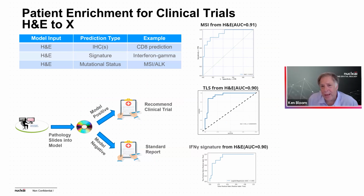We can also do things like patient enrichment for clinical trials, especially those trials that are largely dependent on a molecular test that take time, effort, energy, and cost to actually perform, with time and cost being the 2 strongest factors. So for example, we've been able to create H&E models that predict all sorts of things, from immunohistochemistry to gene signatures to mutational status. And the idea behind that is at the time of diagnosis, you could flag a pathologist to notify a clinician that a patient might be eligible for a clinical trial. Of course, for the clinical trial, they'll still be registered on the actual diagnostic used in the trial. But being able to predict from the H&E things like microsatellite instability status, whether a tertiary lymphoid structure is present or not, or an interferon gamma signature is present, can all be performed with very good AUCs approaching 90%.